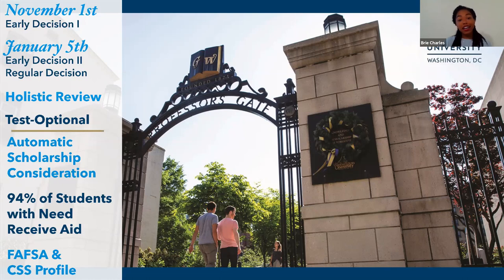In terms of application deadlines, we are an early decision, regular decision school. Early decision is just a binding agreement saying you love GW, and if you are admitted, you will be coming to GW in the fall, regardless of what other schools you might be interested in or regardless of what that financial aid package looks like. It's saying, if I could be at GW tomorrow, I would be. Those are students that we recommend going early decision.